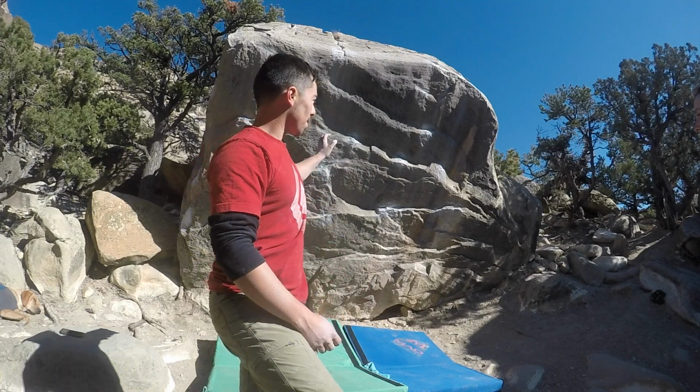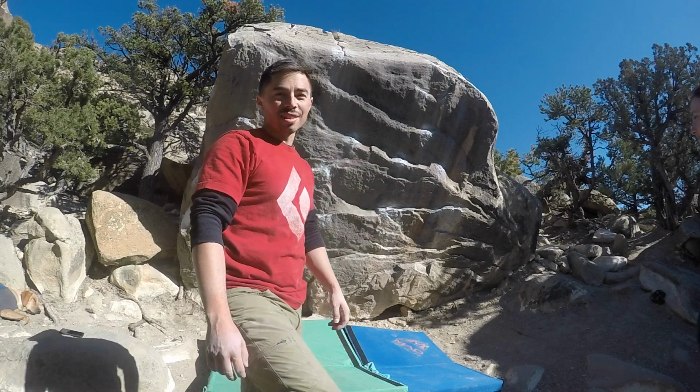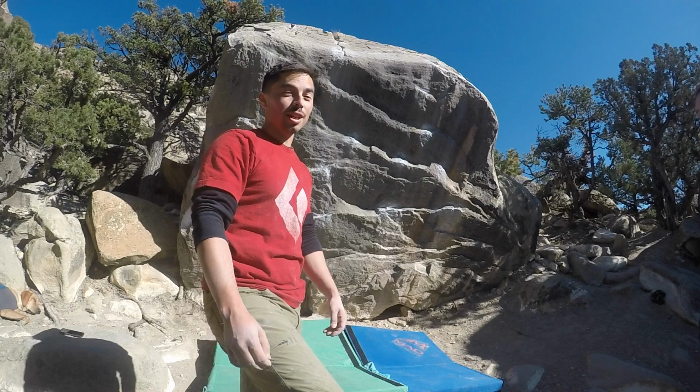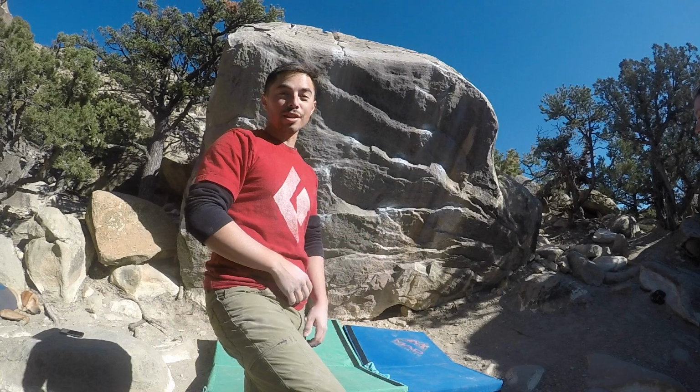But I had to grab that first move with my left hand and just back flag really hard to get underneath it. I thought I was going to lose it towards the end. My grip was loosening for sure, and my arms were just getting super tired. But it was fun. It's a nice little wall. So I think I'm warm. But now I think I need to rest.